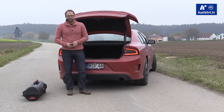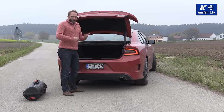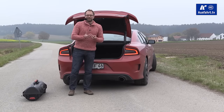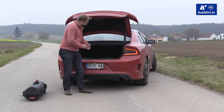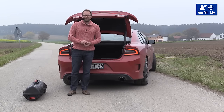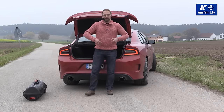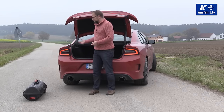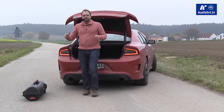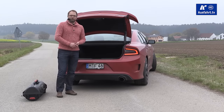German, even the premium German manufacturer, if you have a sedan and you look right here in the trunk, well, you see tin. And here we have a coating, and I really like it. It makes the trunk look a little bit nicer. What I like as well is that you can flip the backrest of the rear bench. And I used this already to put a bike in the car, and it fit in there. That's pretty cool. Let me show you.